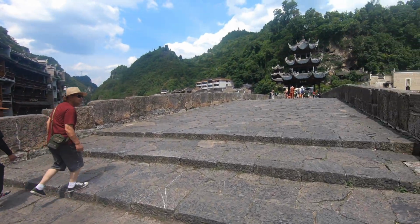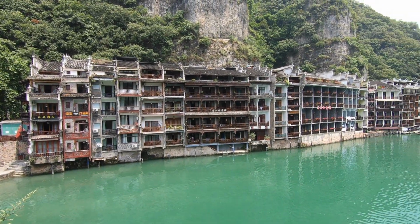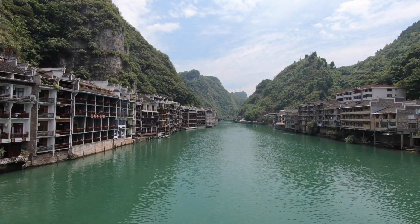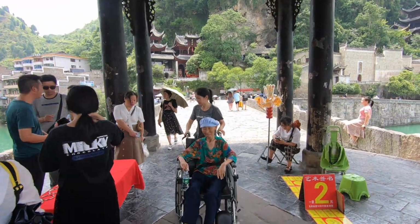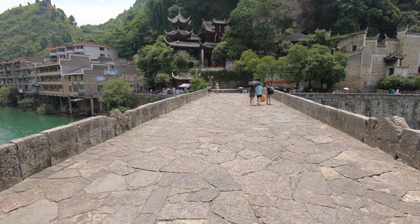Old Monkey King there, accosting people. There's a little pavilion right in the middle of the bridge, a three-tiered pavilion. It's a hive of activity, full of people trying to sell you stuff. It's such a beautiful location for a town. It's just unbelievable. Let me give you a little pan around here. Pretty nice, like the Venice of China, but it doesn't smell like sewage. If you're going to hang out in Zhenyuan to get away from the sun, that's the place.